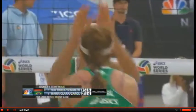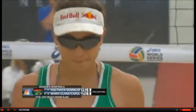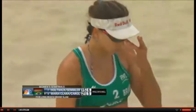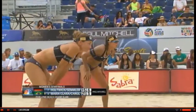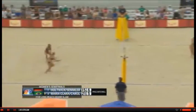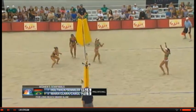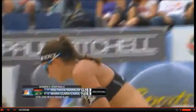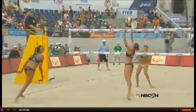Good play. Carolina jumping to her left, turning in the air to open up the cross court back to her right. Oh, but Brazil bounce back with a block of their own and level the scores. Nice play from Carolina. First block for her.